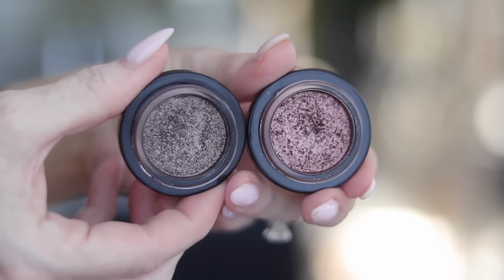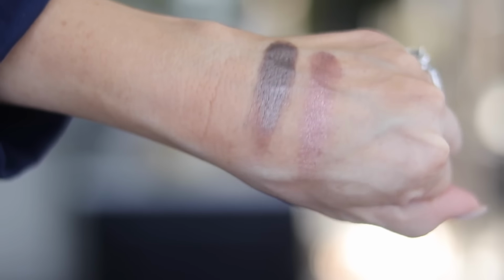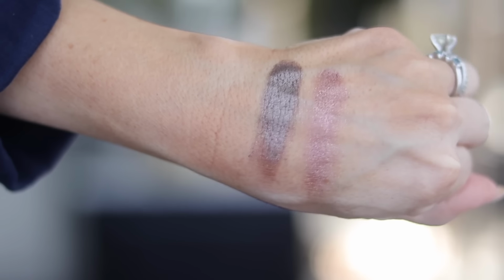So I picked up 2 colors. They even have the same little tamper down on the top there. This one is Tea Rose. And then I also picked up Mink, which is a little bit deeper, cooler tone brown. And I now want to get one of the lighter, like champagne shades, just to wear every day. It's just a wash of color. It's your just perfect one and done.